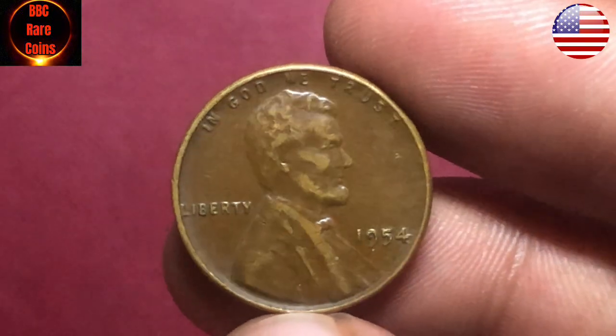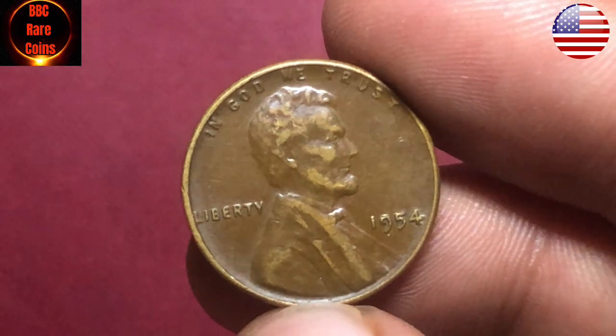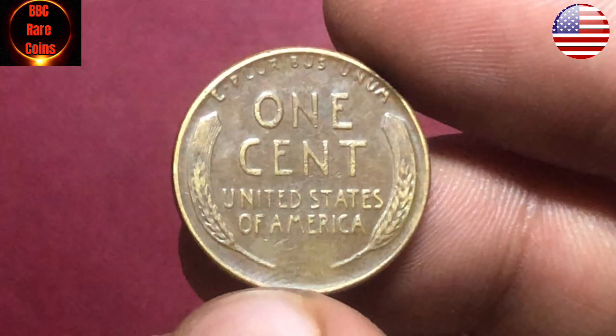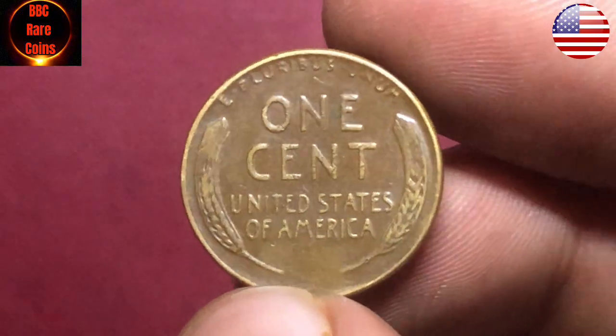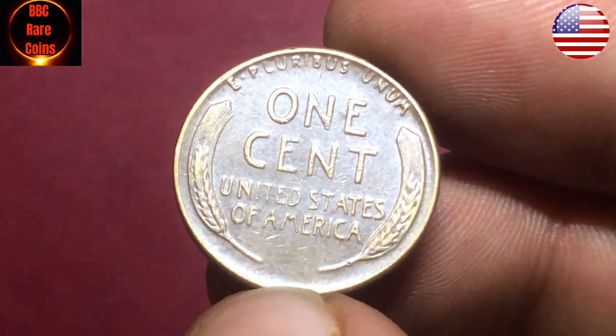Think about it. Millions of pennies were made in 1955, but only a few thousand of the double die error exist, and only a tiny handful are in high mint state condition. That's what makes the difference between a coin worth a few hundred and a coin worth $56,000.